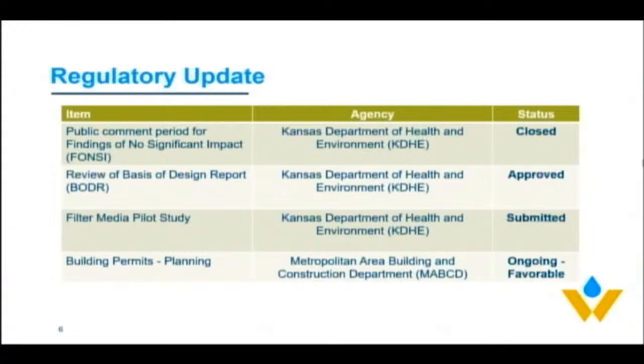The third element, which has just been recently submitted, is the filter media pilot study. One of the things that KDHE pays particularly close attention to is the filter media, that last barrier of the water treatment process before the water becomes, quote unquote, filtered water. And they're very interested in the type of media that we're using, the thickness of that media.